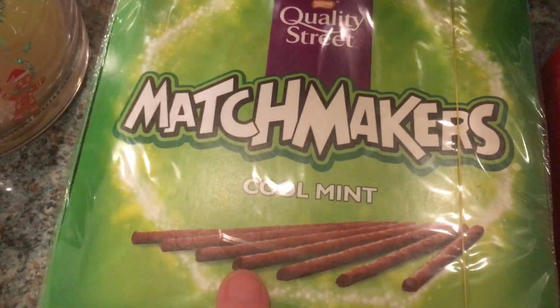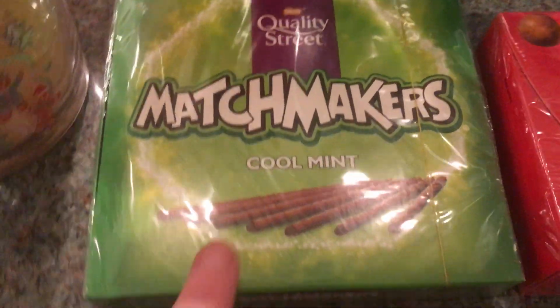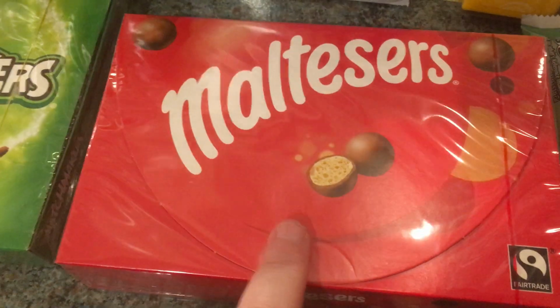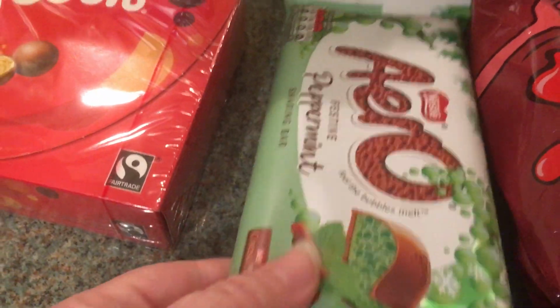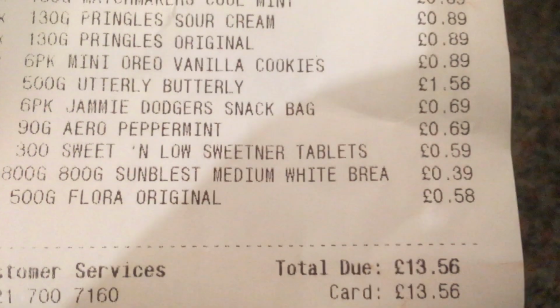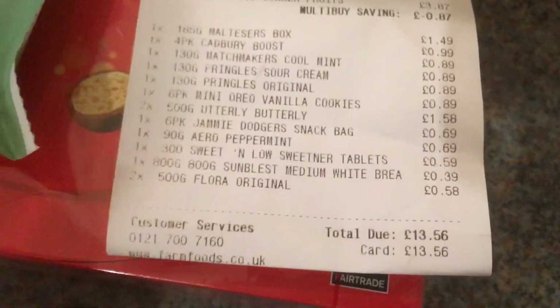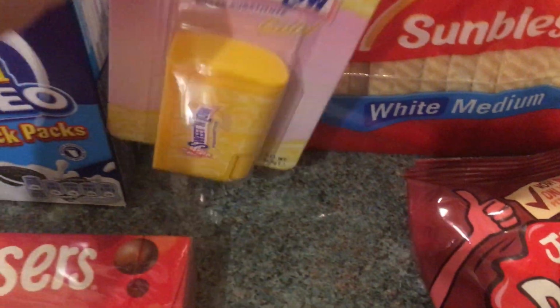And then I got these for my husband's birthday, a little extra. These Matchmakers Cool Mint. They were only 89p in there. And then this box of Maltesers seems bigger than the usual box, I don't know. But it was only £1.50 in there. So that was good. And then this Aero Peppermint, which I think, I've got the receipt for you, was only something like 69p. So that was really good as well. They're just a couple of little extra things for him, either for his birthday or Christmas or something. But obviously I got his main things too.